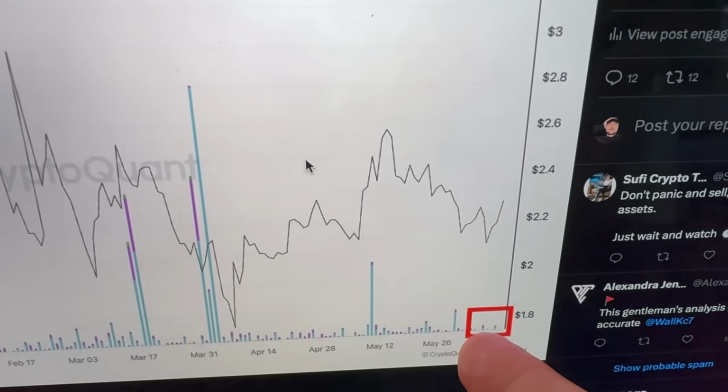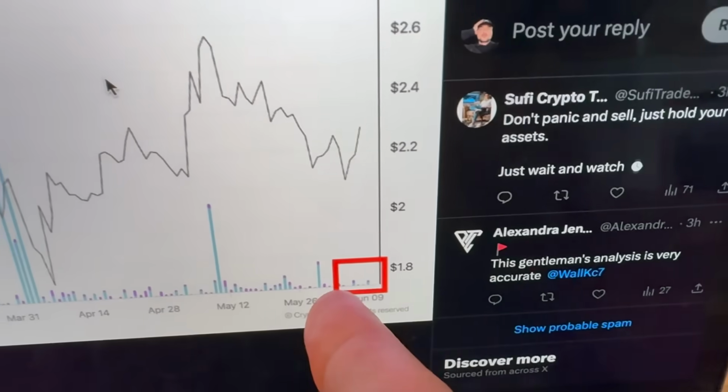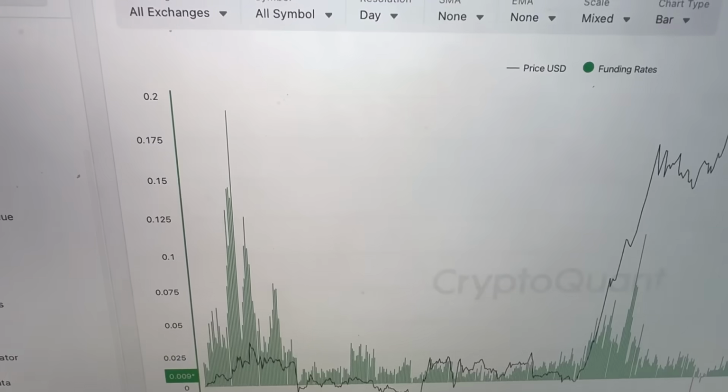So if you are bearish here, guys, you're doing it the wrong way. You need to be bullish here, but of course, not financial advice. Do whatever you want to do.